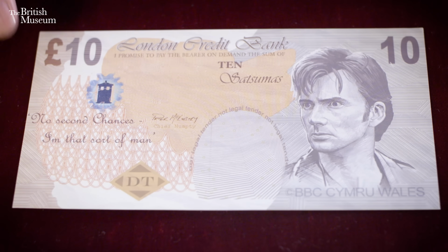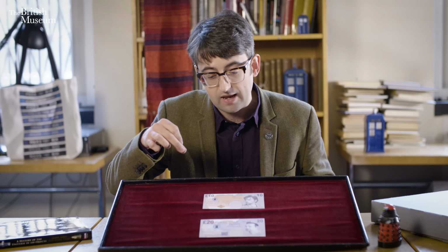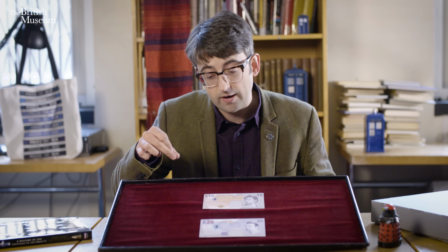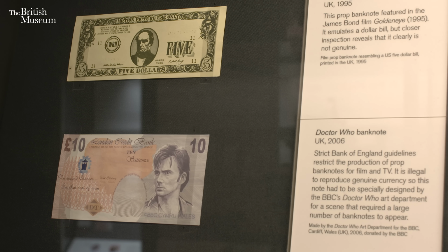They were from the 2006 Christmas special, which was called The Runaway Bride, and the episode in question required a large number of banknotes to billow out of a cash machine. We actually have this example of the banknote on display in the Money Gallery here at the British Museum, and there's a little video screen next to it which has the scene in question on a sort of 30-second loop.